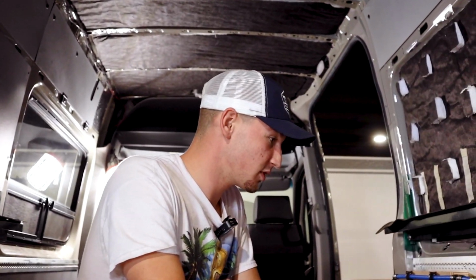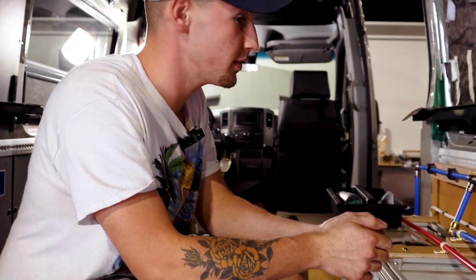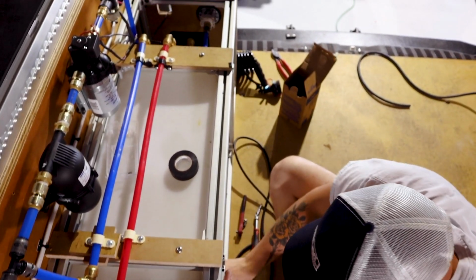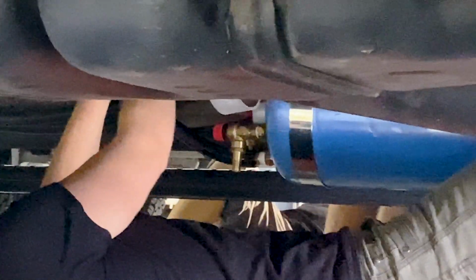Today I am currently working on this customer's van. It is a DIY van, so he's done a lot of the work himself and he brought it into us so that we could check a couple things and install some things he didn't feel capable of doing. He himself set up his whole water system. I just wired it all up for him. We installed a water heater under the vehicle.